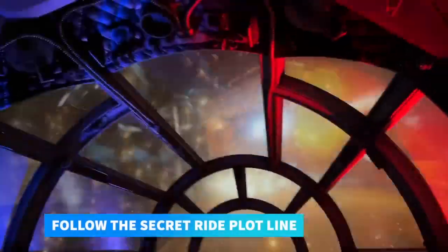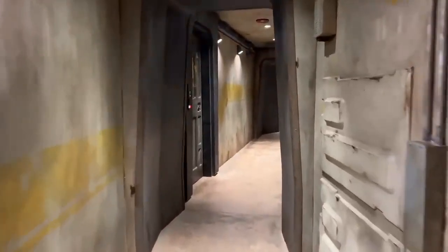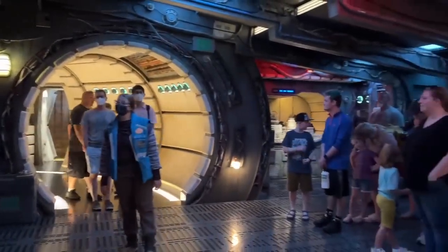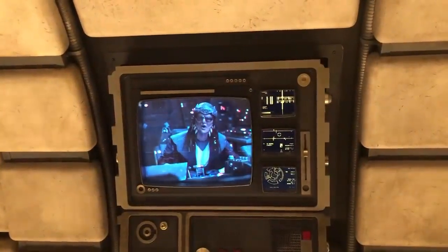Oh, wait, what? There's another secret ride plot in Hollywood Studios? Oh yeah, Hollywood Studios is all about their ride Easter eggs after all, and this next Easter egg is over at Millennium Falcon Smuggler's Run. While the flight on the Millennium Falcon usually has Hondo Ohnaka's voice guiding you to coaxium canisters, you can skip Hondo altogether and get Chewie to yell at you and your crew as you fly through the galaxy instead, but it's kind of hard to do.